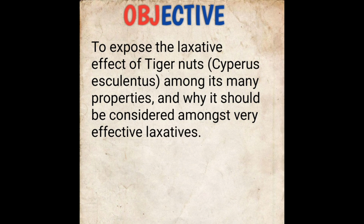The objective: to expose the laxative effect of tiger nut, Cyperus esculentus, among its many properties and why it should be considered among very effective laxatives.